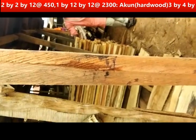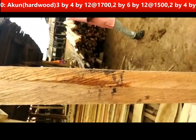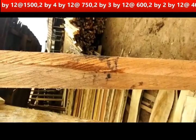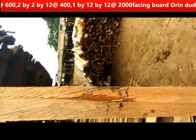This wood you are seeing is a hardwood of the same species we mentioned earlier. It is called akun, and it is sized 2 by 4 by 12, and it is used for rafter in the roof component.